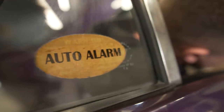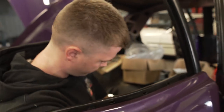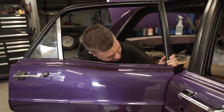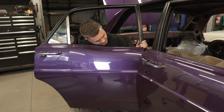Oh, it's hard in here, isn't it? Hard to get your fingers in there. You're better off using the screwdriver. I just want to get one window in. If we get one window in today, or maybe even two, I'll be stoked. I'd be happy if we get both windows in and winding up and down. That would be a win for us today.